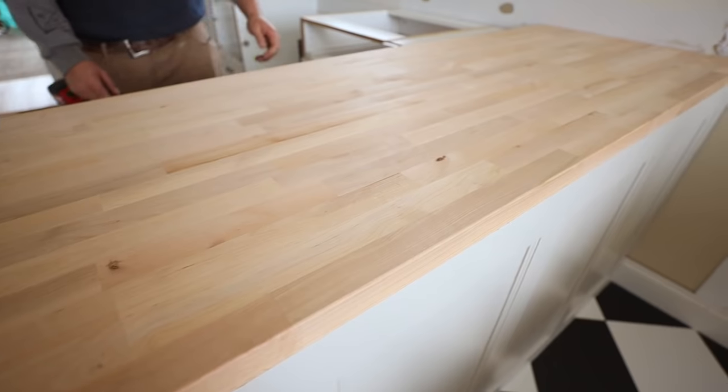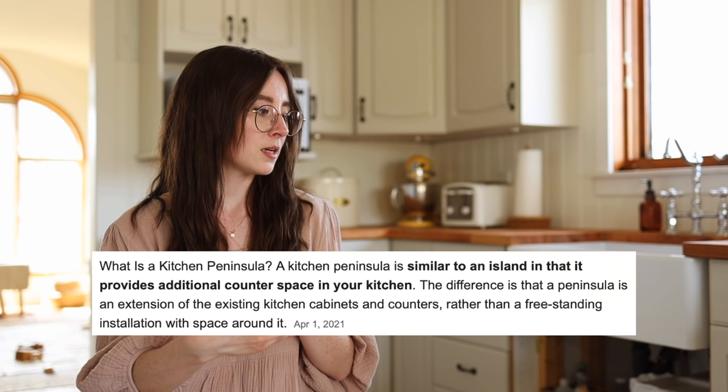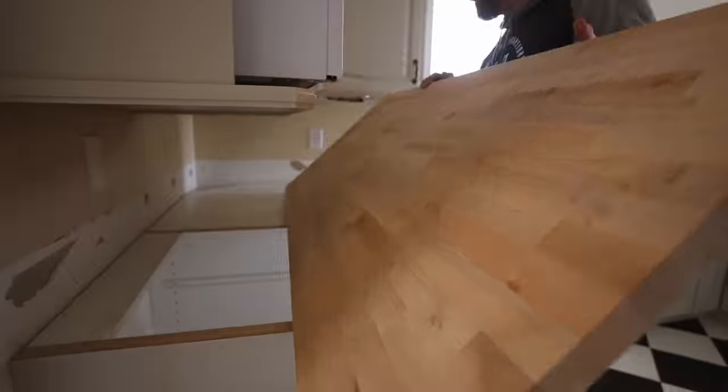We did end up sacrificing a little bit of overhang on our, is it a peninsula? Or is it an island? Now because this counter in particular is a little bit larger than your average counter, the butcher block slabs didn't come large enough, so we just ended up sacrificing a little bit of the overhang, which is perfectly fine for now. It actually frees up a little bit of space in the dining room.